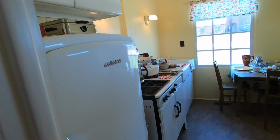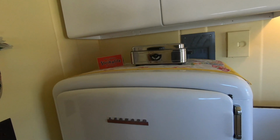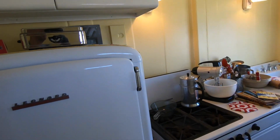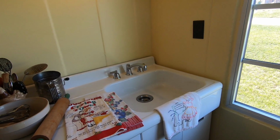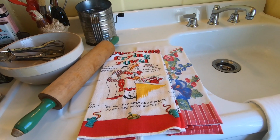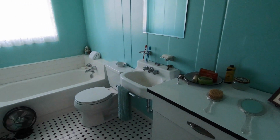It's pretty nice. Here's your little kitchen. Is that a toaster? Or a waffle? Toaster, I think. Bathroom looks pretty good. I'm not sure if that toilet looks quite right.